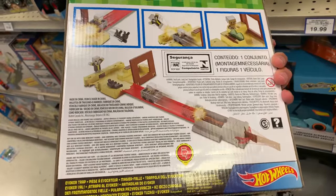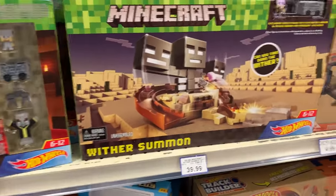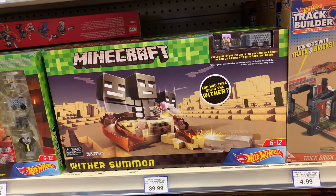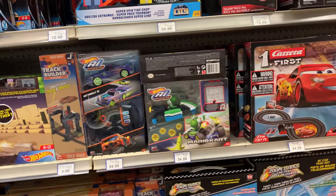What is going on? These sets are awesome. There's so many amazing sets that are coming out. There's another big Minecraft set as well. The Wither Summon. I don't know much about Minecraft, so you guys might have to tell me in the comments down below more about the Minecraft sets. And we got some more of the Hot Wheels AIs. Looks like you can buy some more singles of them.